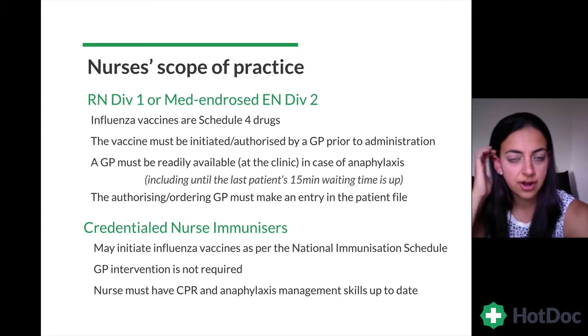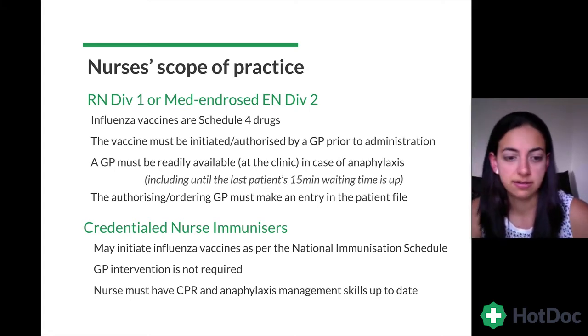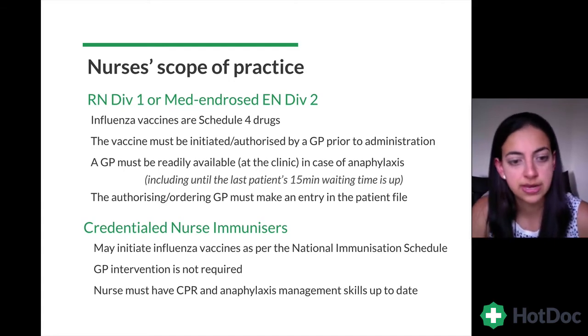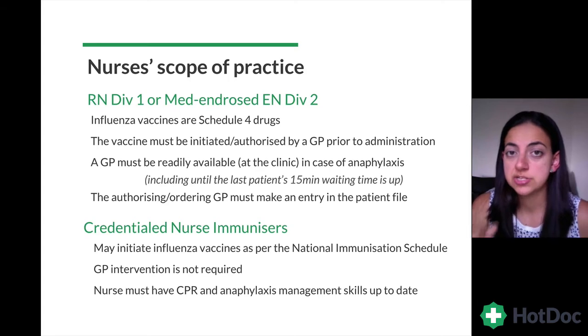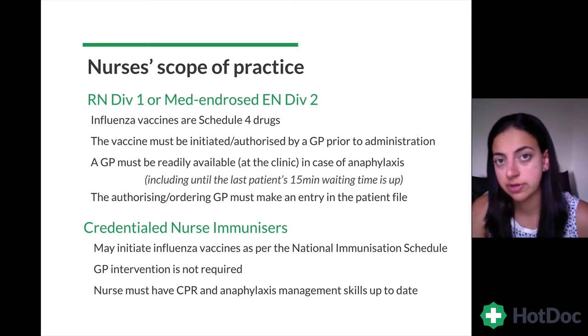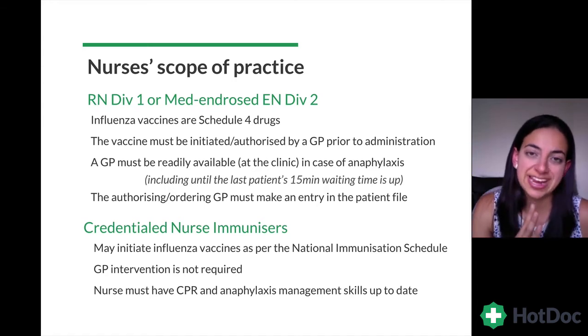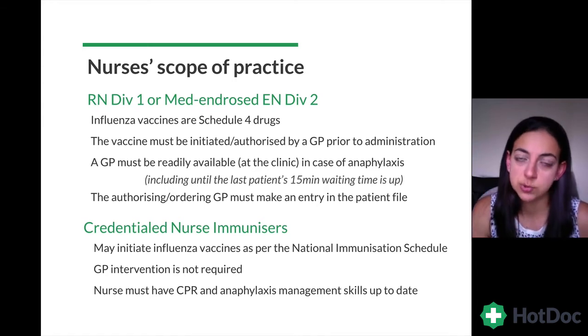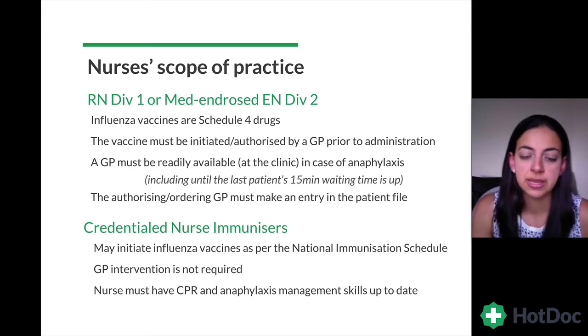In this scenario, obviously, if the GP is seeing the patient, then they'd be well within their right to claim on item 3 or 23 as applicable. Now, if we have a credentialed nurse immuniser, so these are the nurse immunisers that have done the course to be credentialed, meaning that you can initiate vaccines without the need of the GP approving or authorizing or initiating anything. So you can initiate these vaccines as part of the National Immunization Schedule.